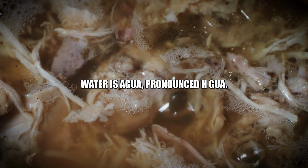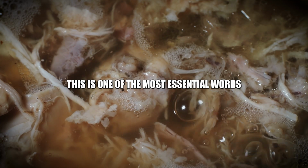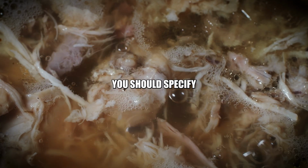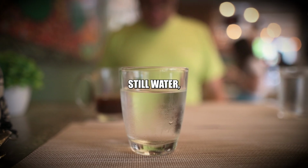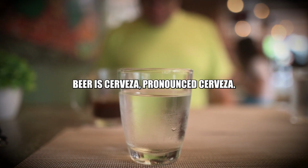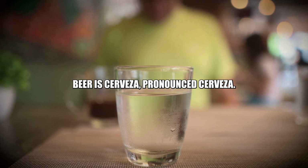Water is agua, pronounced agua. This is one of the most essential words you will use. In most Spanish-speaking countries, you should specify whether you want still water, agua sin gas, or sparkling water, agua con gas. Beer is cerveza, pronounced cerveza.